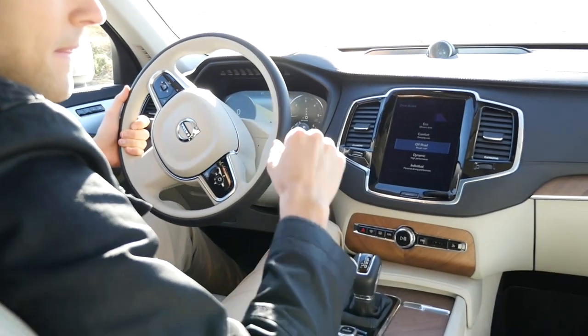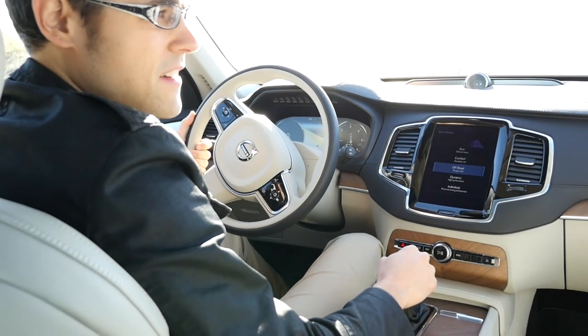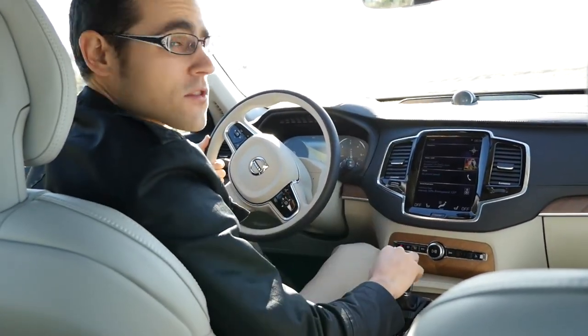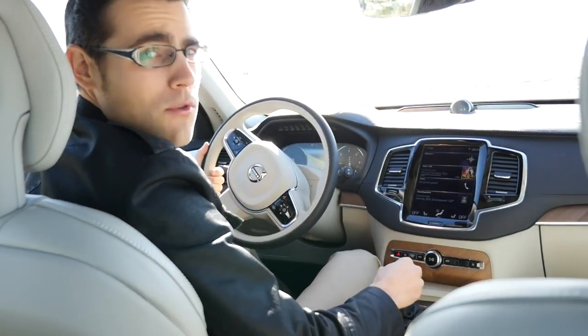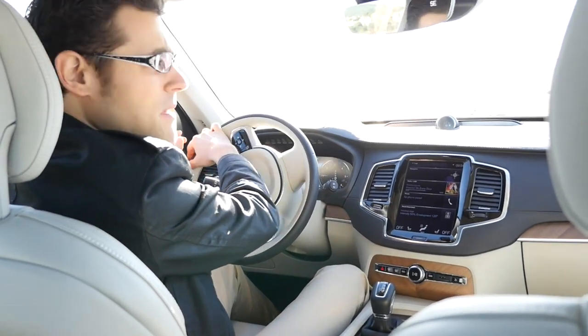So then we get a little bit higher, 4 centimeters higher. The comfort is not increased when you put the suspension up, but it's just that you have more ground clearance and it's safer to go off-road. Got a little bit of sand here at the beach now.